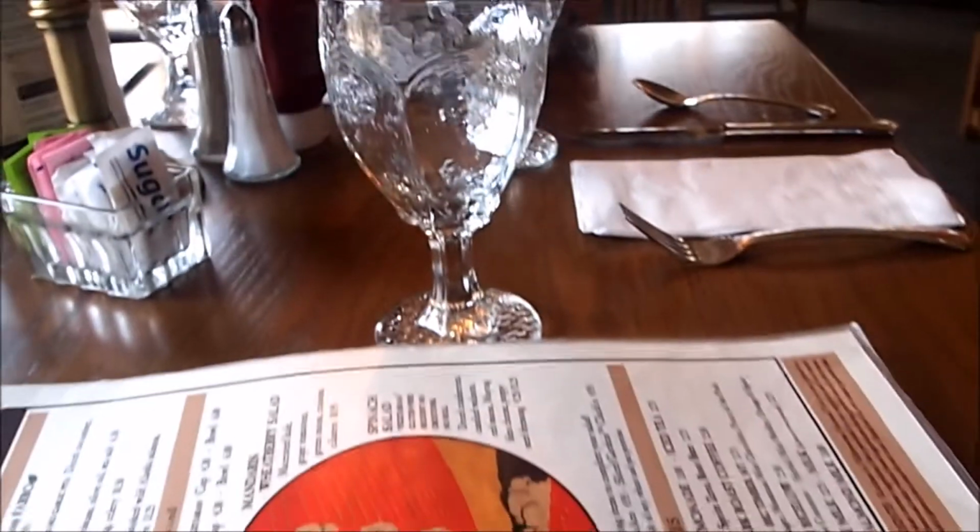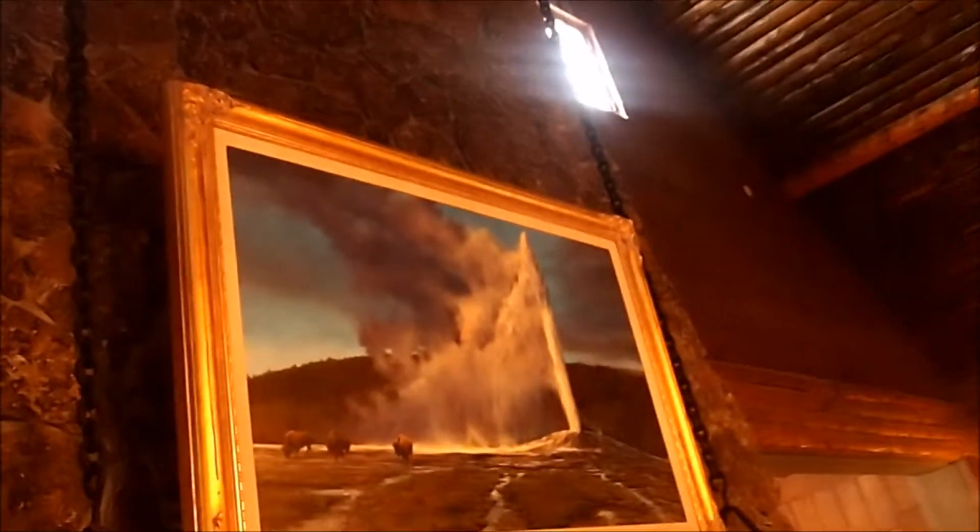We got in this restaurant, an opening down the front of the line. They're still seating people. Looks good. Here's the other part of the restaurant, the front part of the dining room. It's a very cool depiction of Old Faithful above the fireplace.